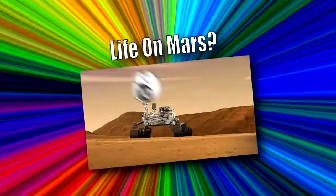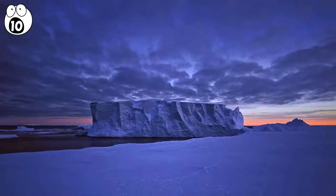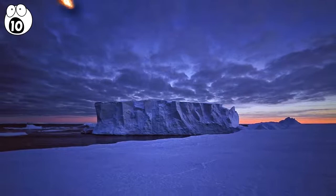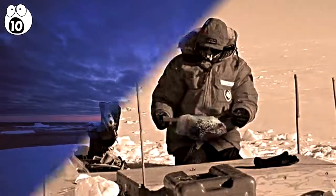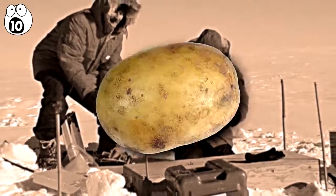Number 10. Life on Mars? Because it's rather chilly, Antarctica is relatively untouched by humans. It's also a vast, featureless landscape, which makes it a great place to find meteorites. In 1984, scientists found a meteorite in Antarctica, roughly the size of a potato.